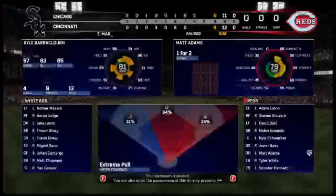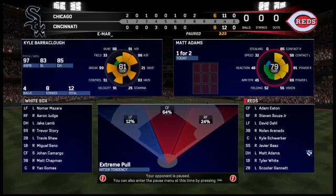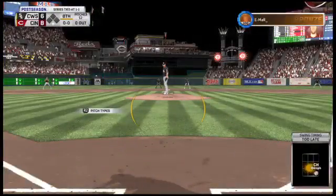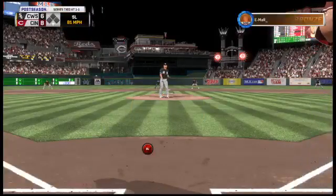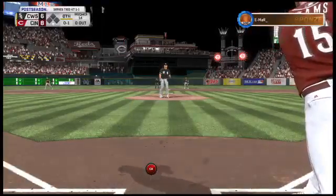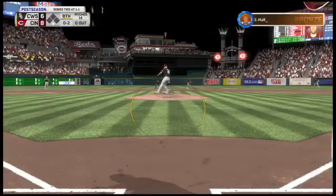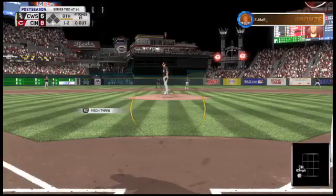Here's Matt Adams now. He'll get things started now in the bottom. He's set, here it comes. Knee-high slider that he takes a look at. Here's the 0-1 pitch. And a good spot for that pitch, it's chopped foul. Not a bad pitch there with 2 strikes, but it misses, 1 and 2.